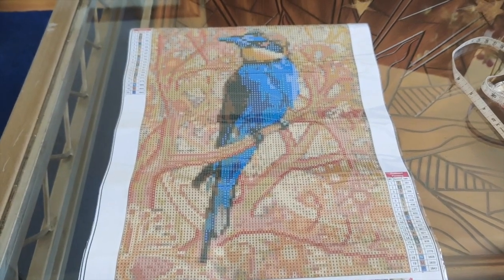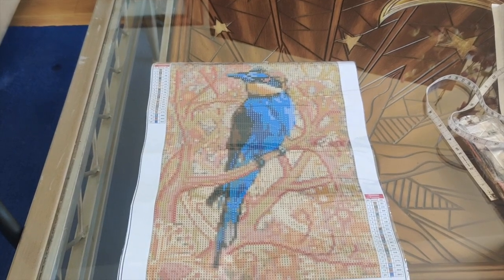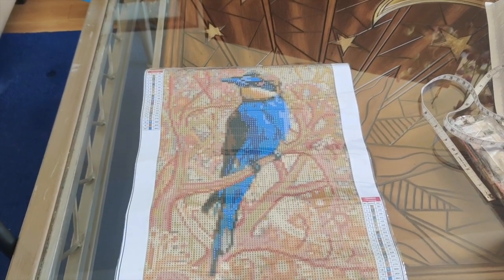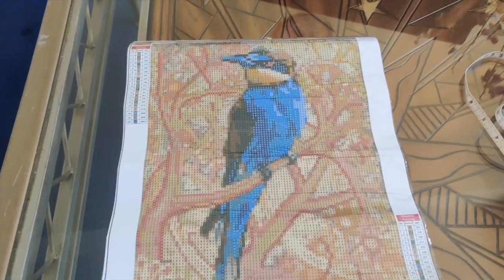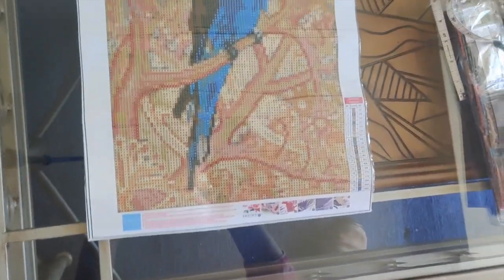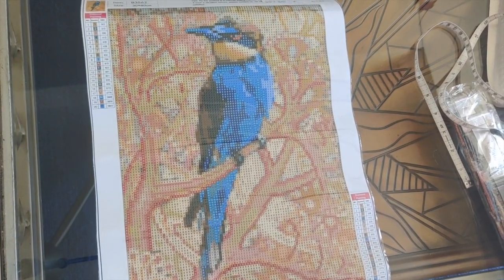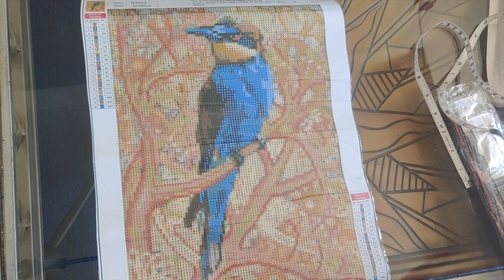I'm surprised that the branches and everything came out as well as they did. I wasn't sure that they would if this was pixel print. Because of course, when I ordered it, I hoped that it was new style, but I knew it might be pixel print. So yeah, okay. So there we go. I'm gonna get the drills ready and we're gonna look at the drills next.